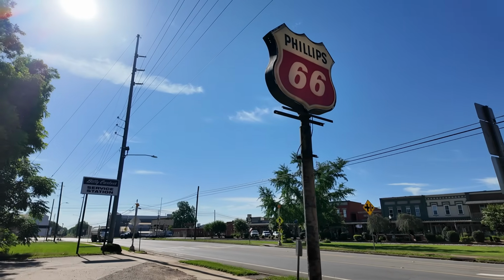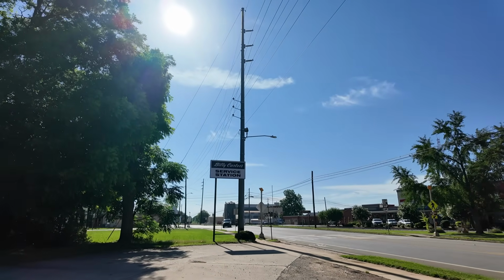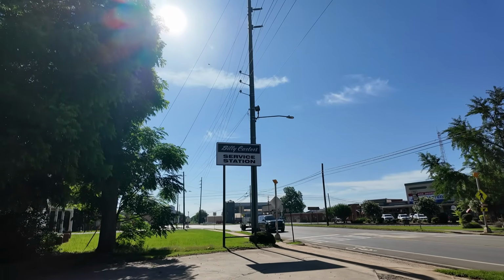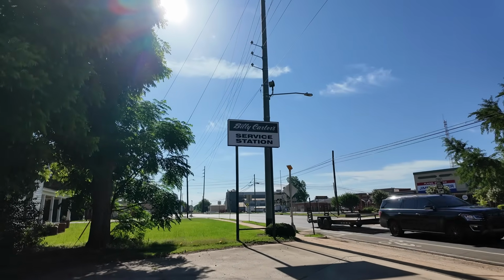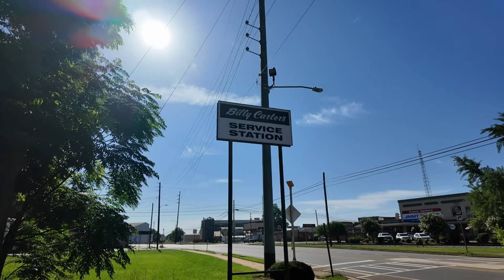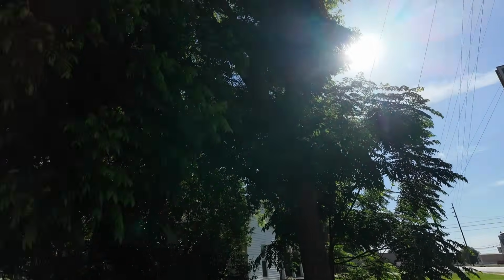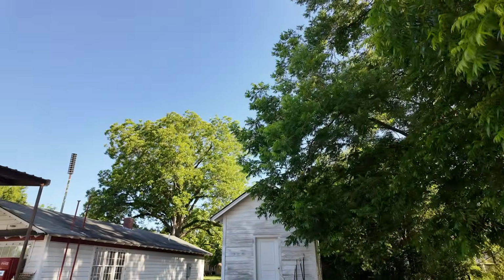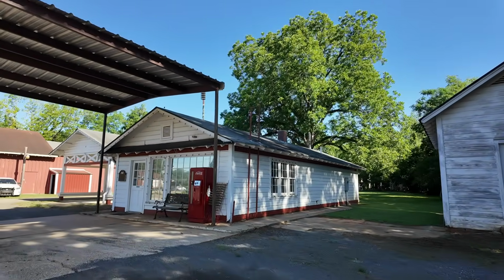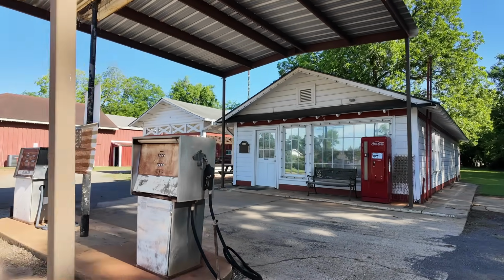And here we have Billy Carter's service station. I need to wait for traffic to go by so I can tell you a little bit more. Billy Carter was the brother of Jimmy Carter. He was a little rougher around the edges. Many of you might remember his famous Billy beer. He said he drank a lot of beer and none of it was as good as his Billy beer.